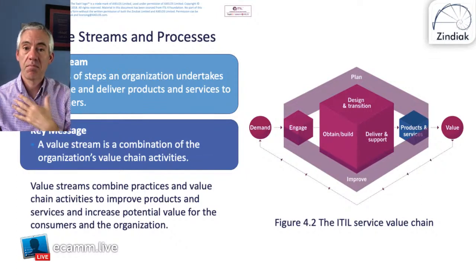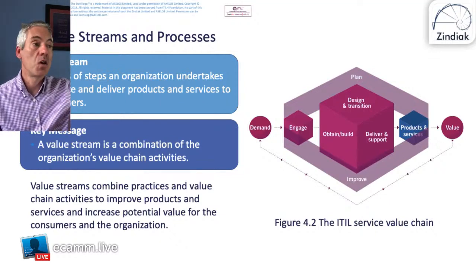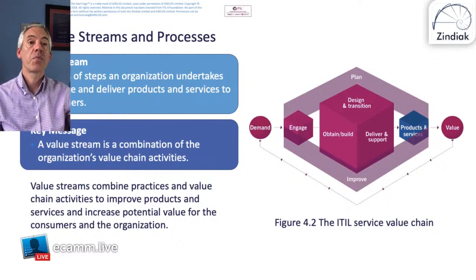In a simple organisation, there's 2 or 3 ways through value streams through the value chain. Obviously, more complex organisations, bigger organisations have many different ways through. So a value stream is a combination of the organisation's value chain activities.